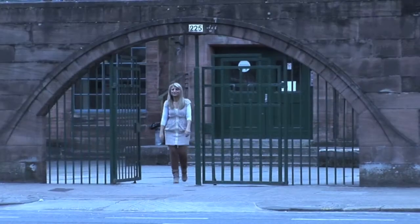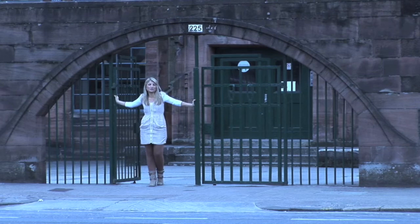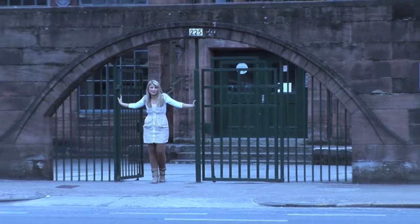Here we are at Scotland Street School, which is now a museum dedicated to the world-famous architect Charles Rennie Mackintosh. The school itself was designed by Charles Rennie Mackintosh, as are many buildings in and around Glasgow.